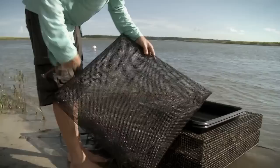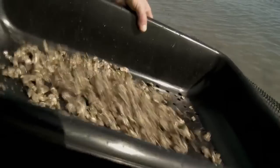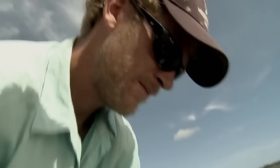Well, I'm a captain. I was doing eco tours for three months out of the year in the summertime. Had nothing going on in the winter, so a buddy of mine came up and said, hey, let's go get some oysters, sell them to the public. That's how we got into it, really.